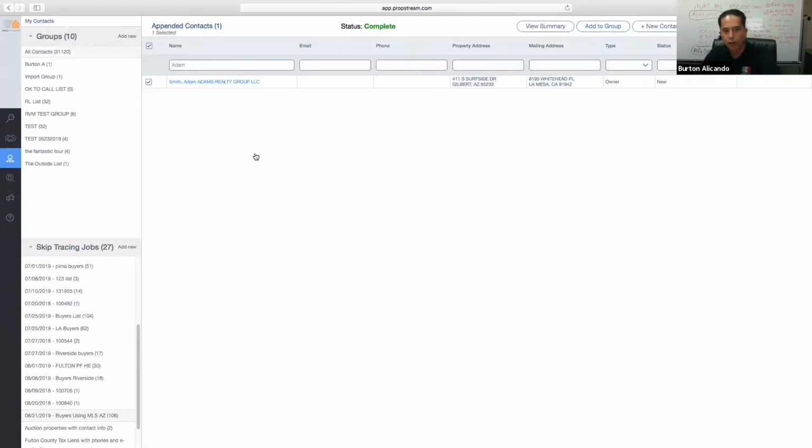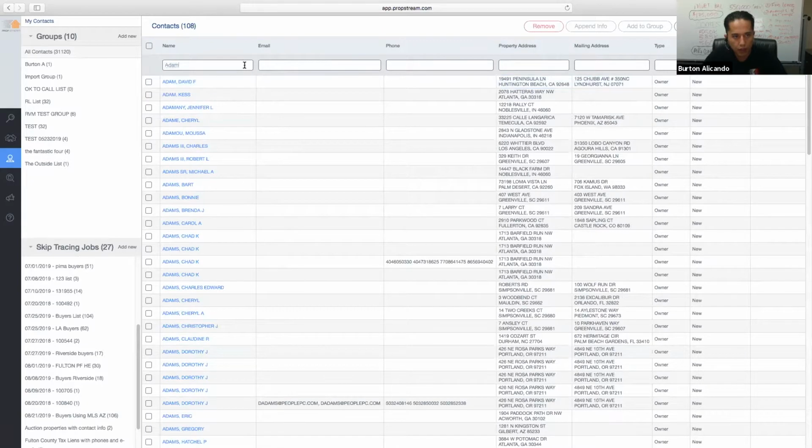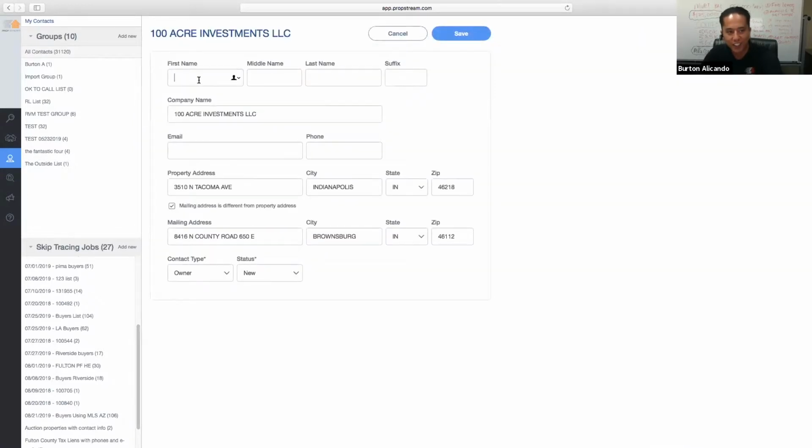So that's a very powerful way of finding people and manually skip tracing. Here's just an example, Adam Smith, and then you can check off their name. Oh, you know what? I should not have done that. I just changed the name in one of my skip tracing results, so don't do that. But if you find a name, you can click on it, change it manually, and then you can check mark the name.